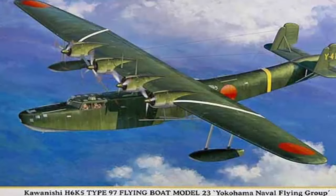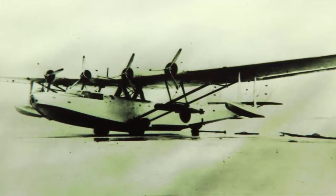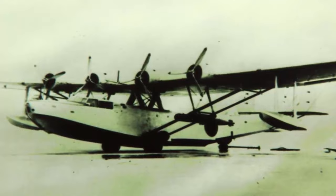The Kawanishi H6K Mavis, a mammoth flying boat with four mighty engines, took center stage during the early Pacific War of World War II. From its humble origins as a product of Western influence, this aircraft evolved into an industry leader through collaboration between Kawanishi and the renowned British aircraft maker Short Brothers.